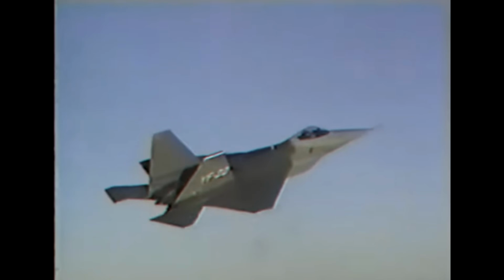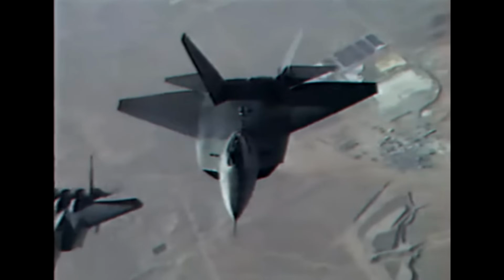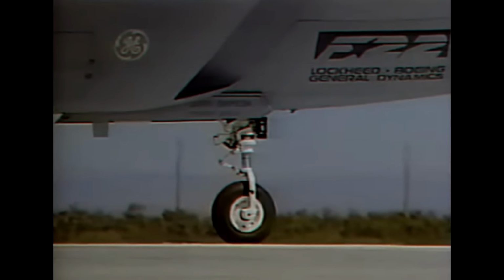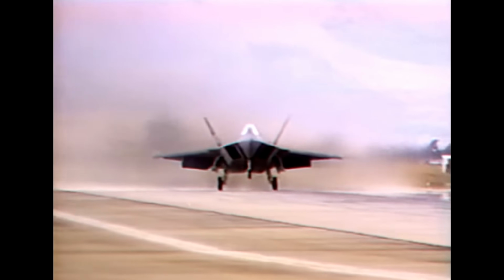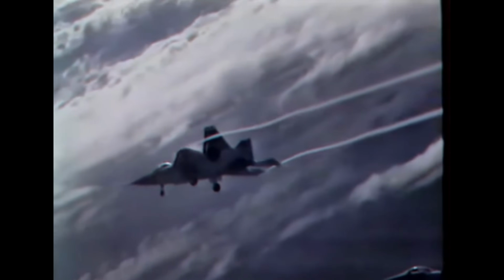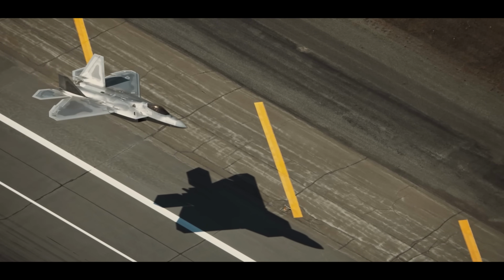The Lockheed, Boeing, and General Dynamics YF-22 is an American single-seat twin-engine fighter aircraft technology demonstrator designed for the United States Air Force. The design was a finalist in the United States Air Force's Advanced Tactical Fighter program or competition, and 2 prototypes were built for the demonstration and validation phase of the competition. The YF-22 won the contest against the Northrop YF-23, and the design was developed into the Lockheed Martin F-22 Raptor.